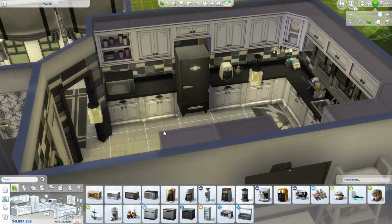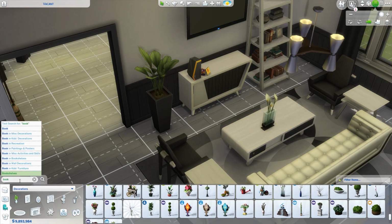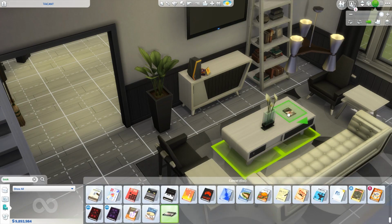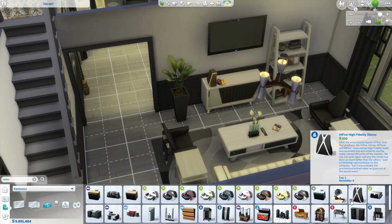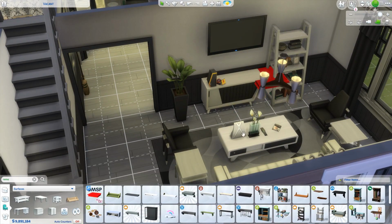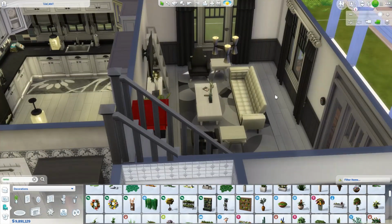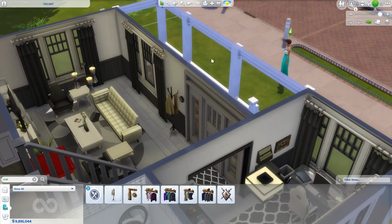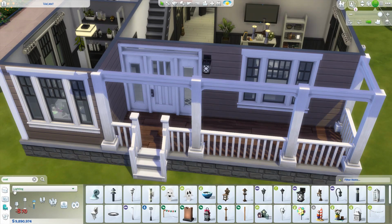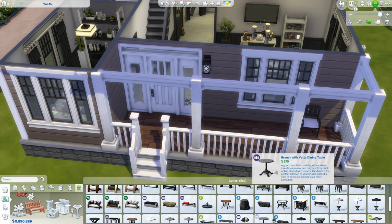Same with books. I'm always putting out books and magazines, and then the next thing I know, I'm doing screenshots, and everything's missing, and I have to go back and put it all back. So Sims are just too clean. They're always cleaning up after me. You see that red shelf I'm using again. I talked a little bit about that in yesterday's video, but it just helps place clutter on surfaces that aren't letting you snap anything to them.